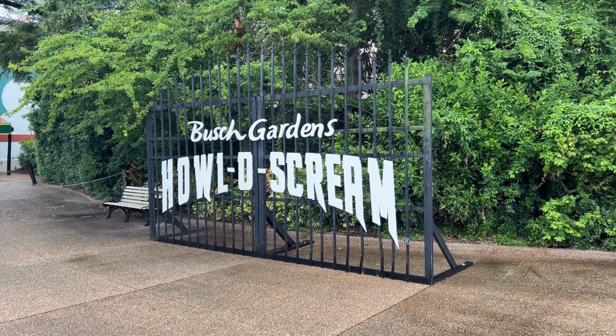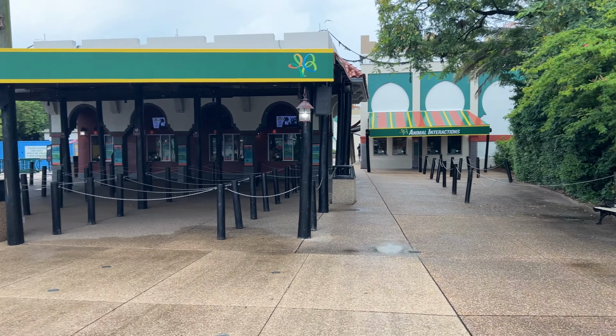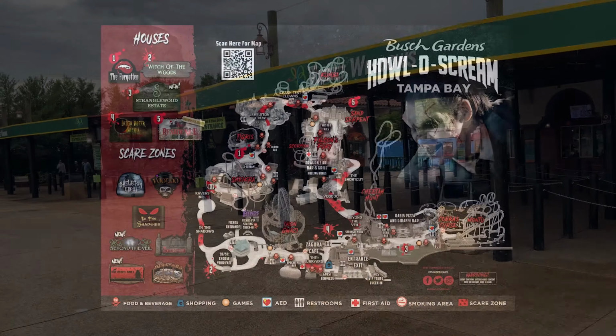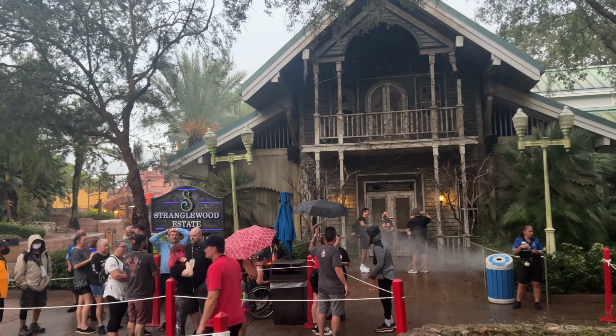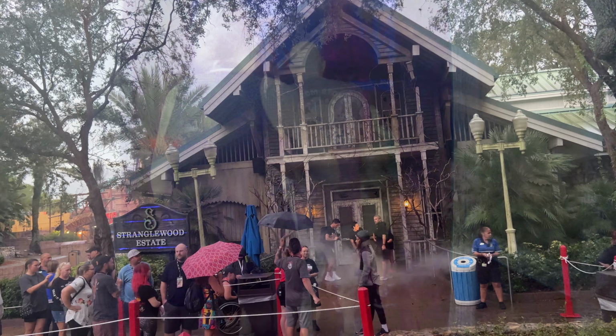Welcome back, everybody. So we were at opening night of Howl-O-Scream at Busch Gardens in Tampa, and I wanted to take you along and show you how that evening went. One thing to note is that Busch Gardens is an extremely large park, and there will be a lot of walking. So we started off our night at Stranglewood Estate. That's one of the new haunted houses this year.